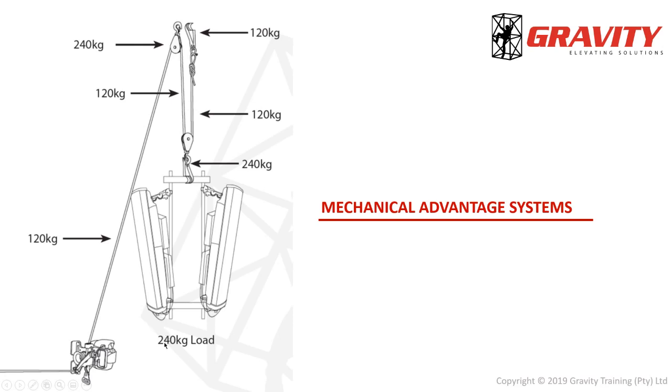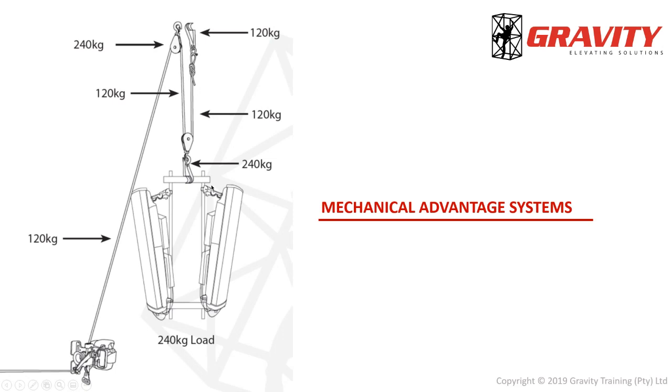So the load that I'm lifting is 240 kilograms, but the actual lifting machine is only pulling 120 kilograms. So how does that work? Let's start from the lifting machine side and work upwards, and you'll see it goes around the pulley. Remember, the tension in the rope is still 120 kilograms. So the tension goes up, it goes through the pulley, and it starts going, oops. My apologies. Right, let's start again. Don't click the mouse button while you're on the picture, because it goes to the next slide.